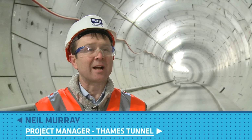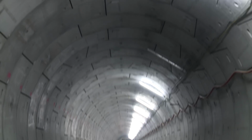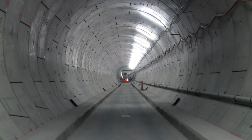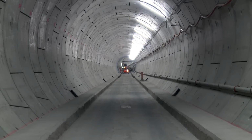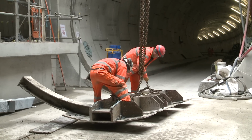My name is Neil Murray. I am the Crossrail Project Manager for the Thames Tunnel project. We're standing here today in one of our tunnels, and it's taken over 3.5 years to build, using several hundred men and women working 24/7 to achieve this.